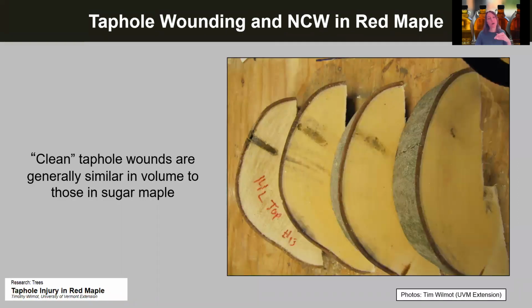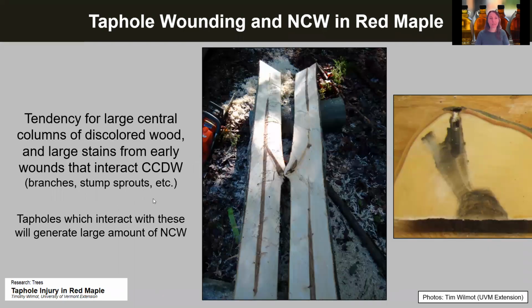And what he found was, broadly speaking, clean tap wounds, as in tap holes made into clear sapwood in red maple, were generally very similar in volume to those in sugar maple. So that was encouraging. So basically, all things being equal with clean tap holes, there's no greater wounding in red maple than in sugar maple, according to his research.